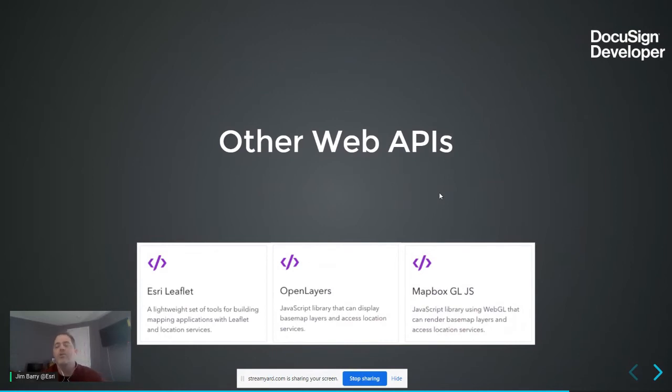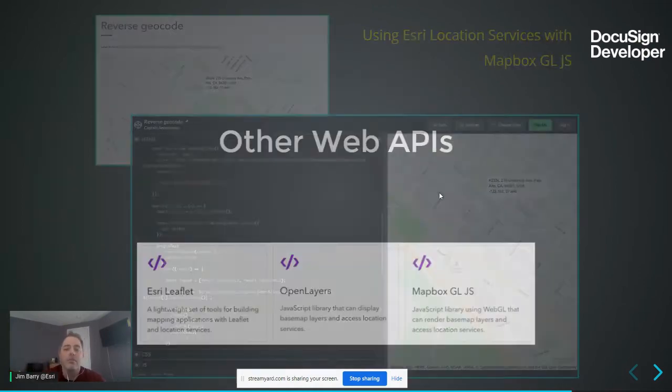Now, if you don't want to use our JavaScript API, if you already like using Leaflet, OpenLayers, or Mapbox, you can keep using it. You can use Mapbox with ArcGIS services on the back end and combine them together.